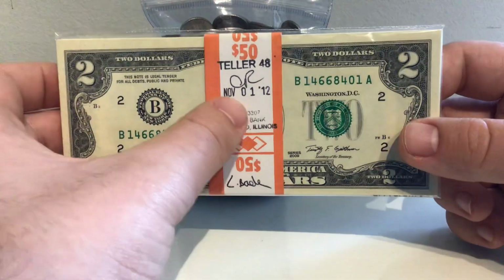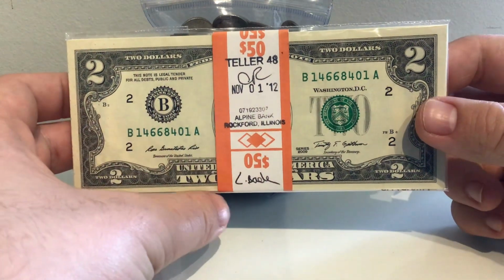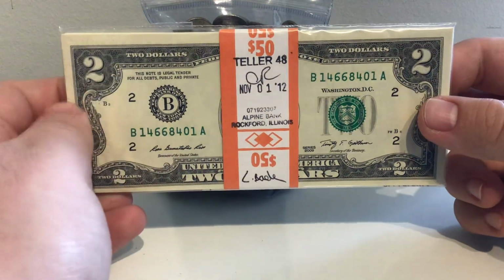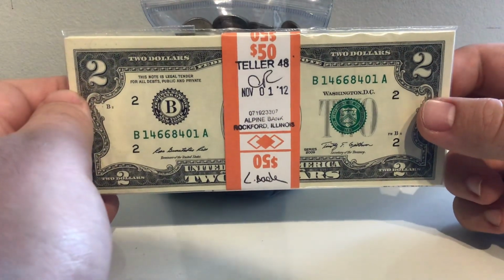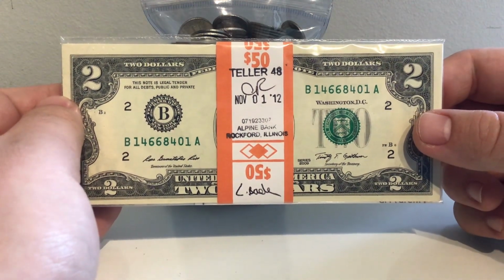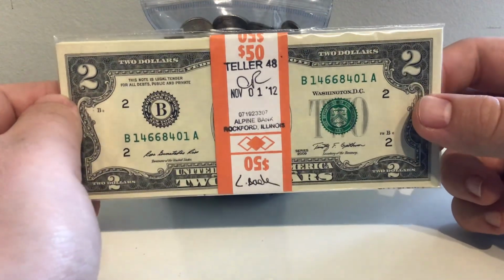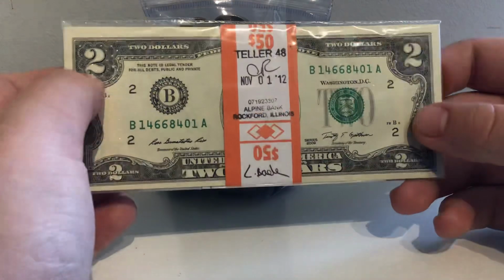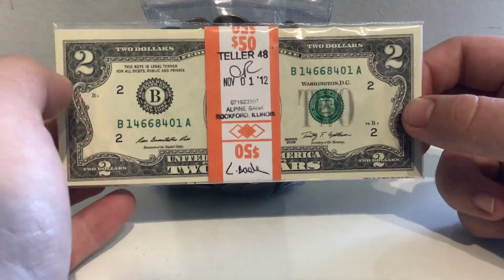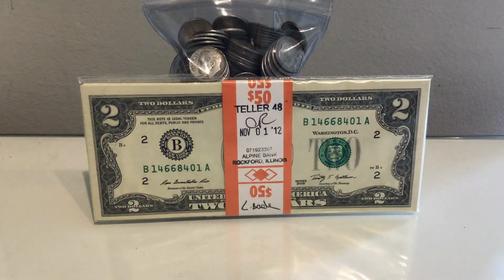And as you can see, it was put together apparently on November the 1st, 2012 by L. Bale. I believe that's B-A-E-L-E. It could be L. Bade, I don't know, but I think it's L. Bale. And it was put together in the Alpine Bank in Rockford, Illinois, which I've looked up, it still exists. So, if L. Bale is still working there, I've got one of your straps, or a quarter strap, you could say.